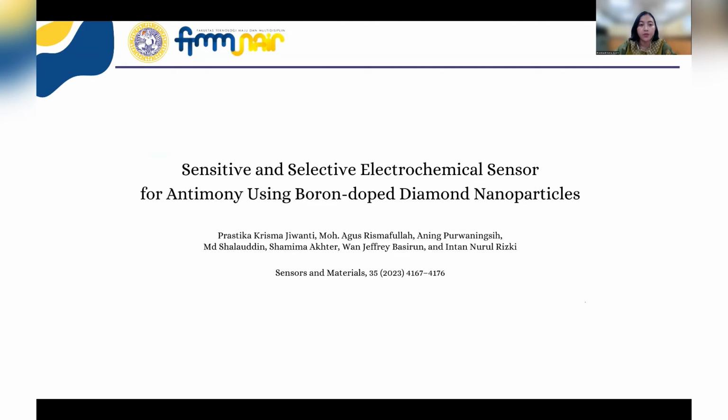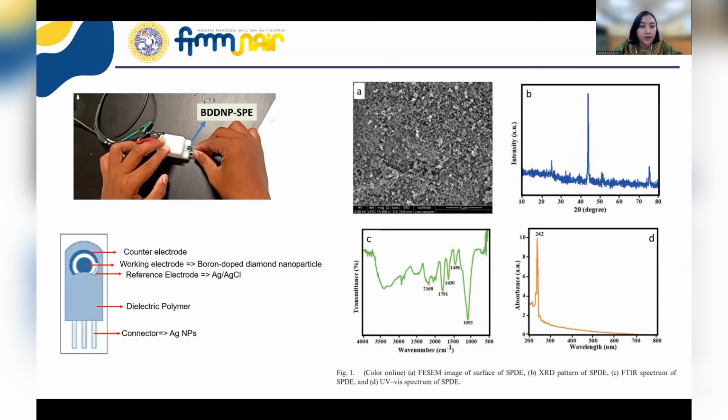Okay, so the first application that we'd like to introduce to you is a sensitive and selective electrochemical sensor for antimony using boron-doped diamond nanoparticles. It's a collaborative work between us here and some collaborators from Malaysia. Basically, this is a photograph of the electrochemical cell where we put the screen printed electrode in the connector, and then we connect it with the potentiostat. And this is the characterization. On the right side are the SEM image, the XRD characterization, FTIR, and also UV-vis of the boron-doped diamond nanoparticles.